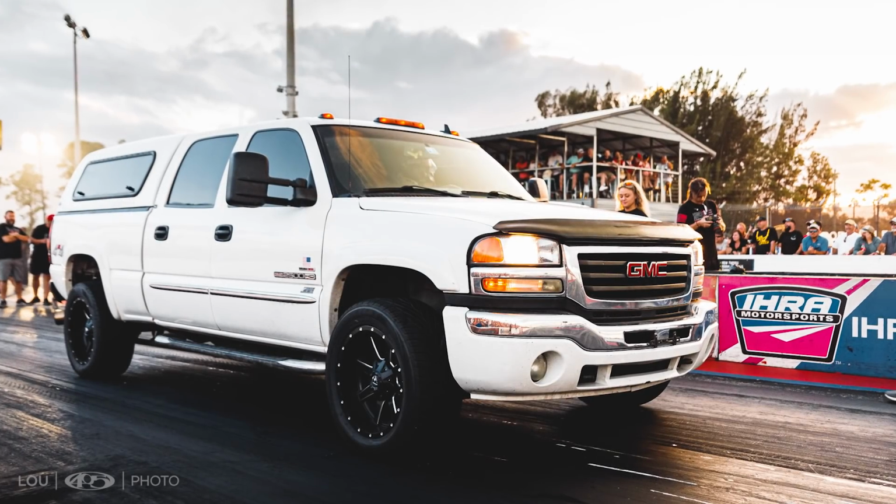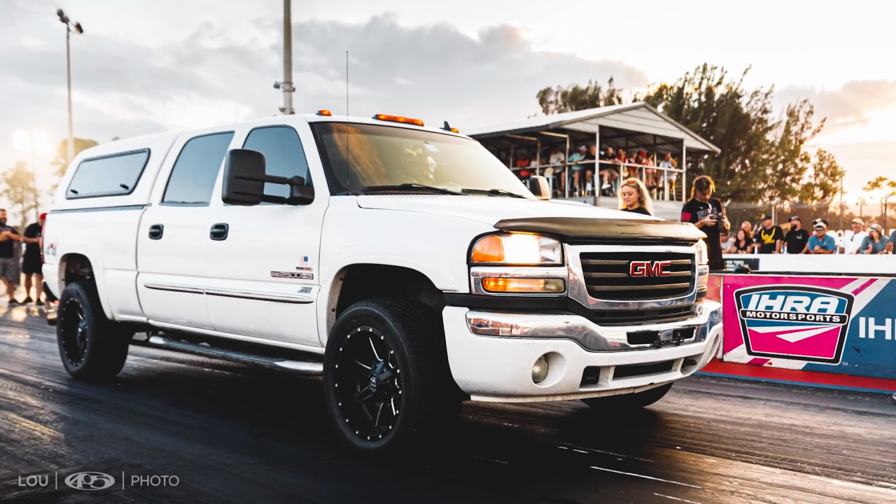We're at the Texas Motorplex. I'm driving the Duramax diesel known as the D, built by Blackout Performance. We're in the daily driver race. We're about to race this Ford. It's gonna be GM against Ford, round number one.